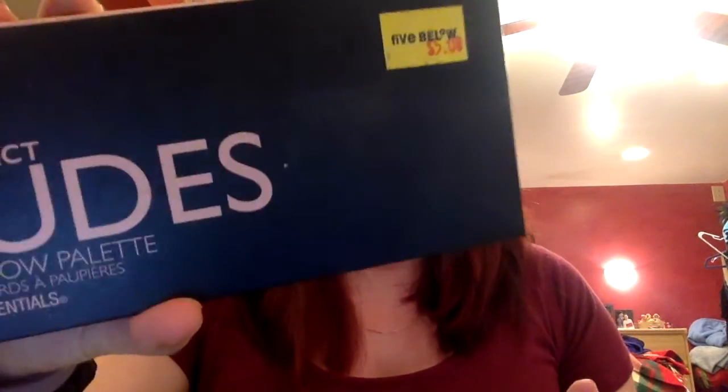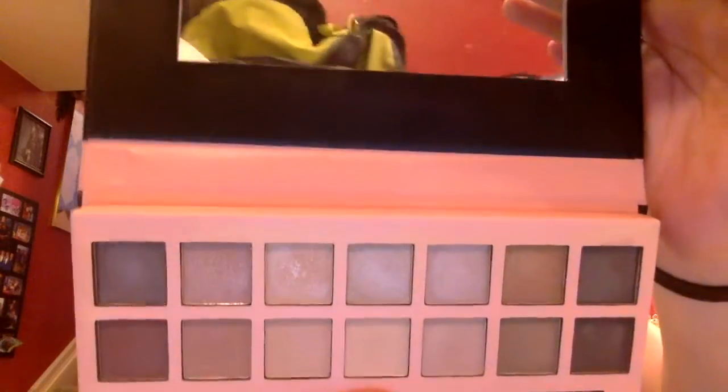And then the last one that I have is the Perfect Nudes eyeshadow palette by Style Essentials, and I got this from Five Below for $5. I actually got it for my mother because she told me that she wanted to start playing around with eyeshadow a little bit, but didn't want to go into colors or anything, and I totally get it. So I was like, let's just get you something really cheap that you can start out with. And so this is what it looks like. It is your go-to nude palette. And then she didn't end up using it a whole lot, so she gave it to me. But I don't think I ever really did anything with it.